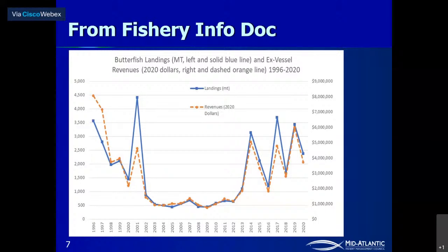Sure. But I think just general competition, there may be some other related species that compete in the market. Also, I think they probably would say this fishery is going to do what it does based on year-to-year availability and market demand, and they hope to grow it, but it's probably not going to take off incredibly fast.